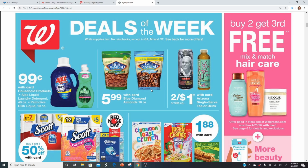So today, Wednesday, I always do my early ad previews for both Walgreens and CVS. That way we can see what deals are better to take advantage of either the current week or if we want to wait until next week.